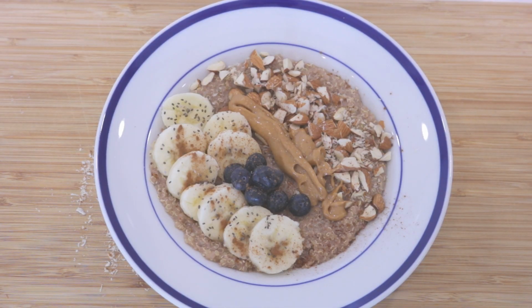This is a super duper delicious breakfast. If you eat this, you will be full until dinner. I kid you not. So if you're not in the mood for something sweet and you would prefer something a little bit more savory, I like to just take what I have in the fridge that were leftovers and make some breakfast. Let's do it.